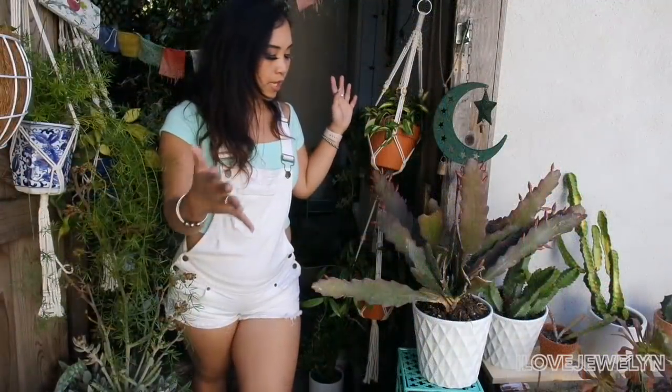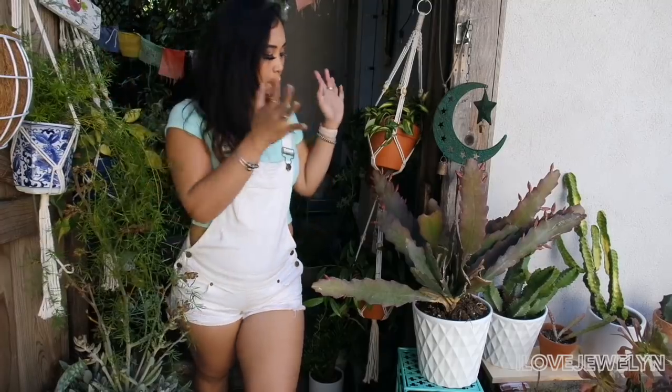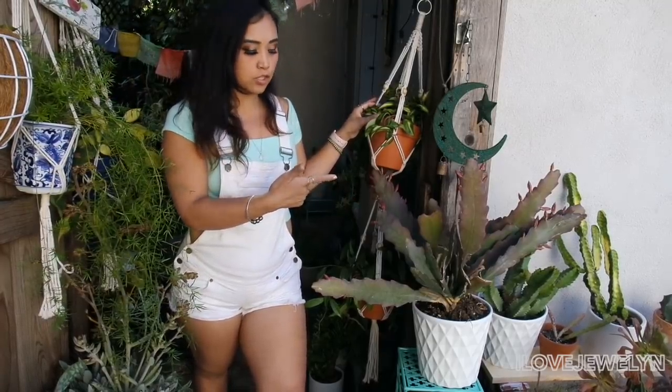So now we're in the front entryway of my home. We discussed everything on this side of me. I want to go ahead and break down what's on the opposite side coming in. So this is on the right side as you enter into my space.